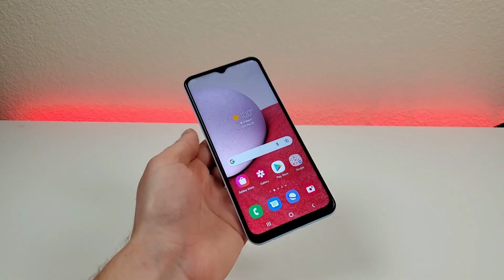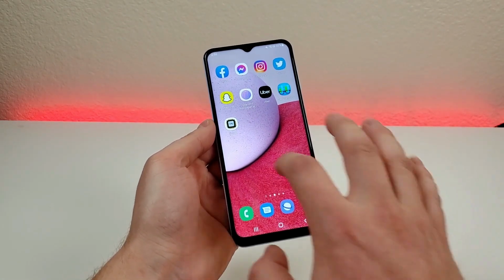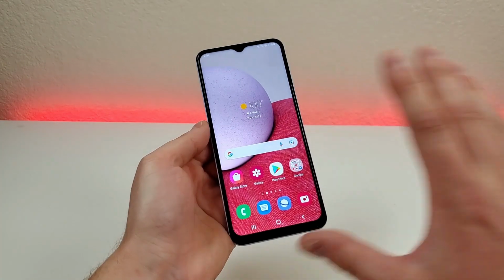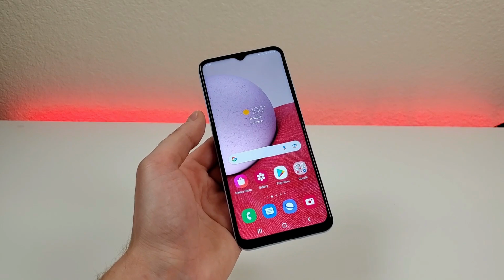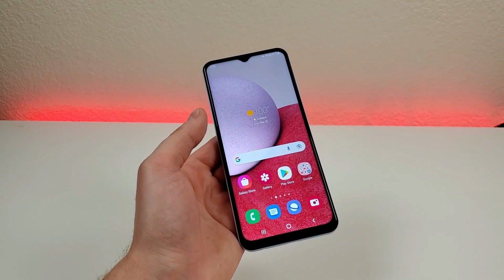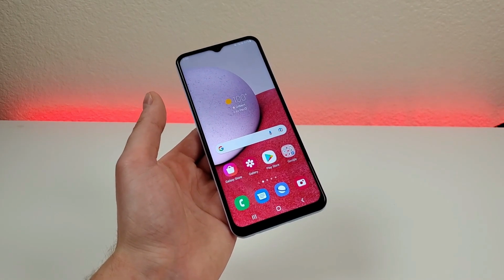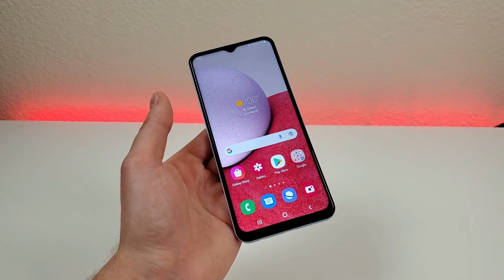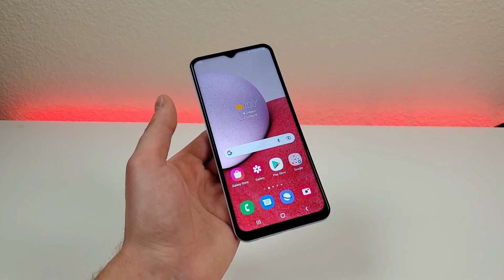Now as far as software goes, this phone is running Android 12 with Samsung's One UI 4.1. Now this device, I believe, will get at least 2 years of major Android software updates. There's some other phones in the A series, such as the A53 for example, that will be getting even more updates. But essentially, it is nice that Samsung is going to be at least giving this phone multiple years of support, despite it being a very low-end device. So I certainly applaud them for that.